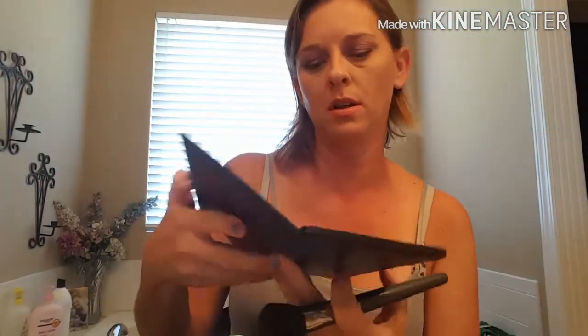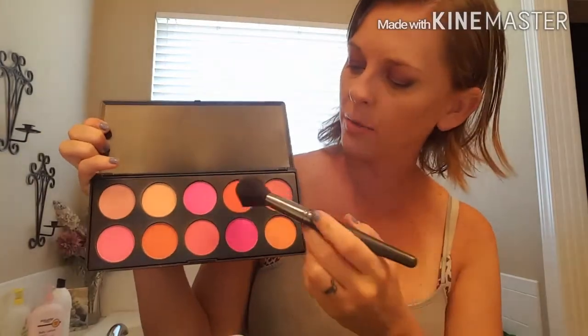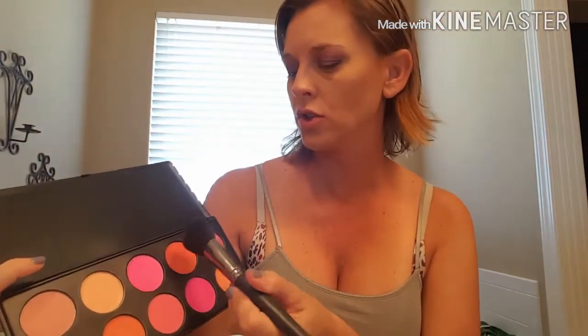Okay, blush. I'm gonna take this cheap palette that I got off Amazon, and I'm going to go with this color right here. Just a dab, just to give me a little color.